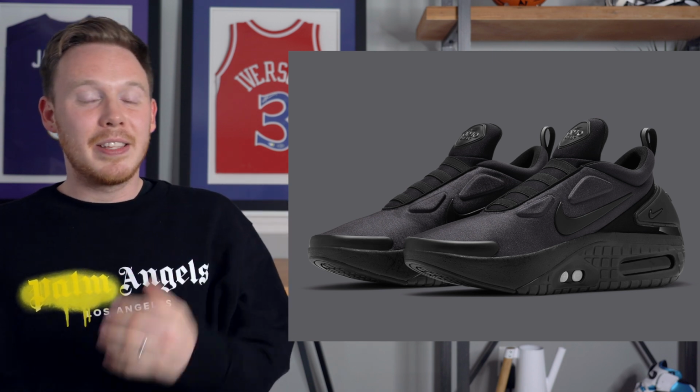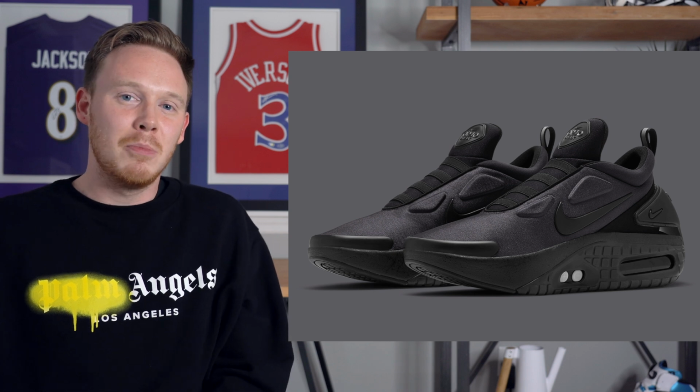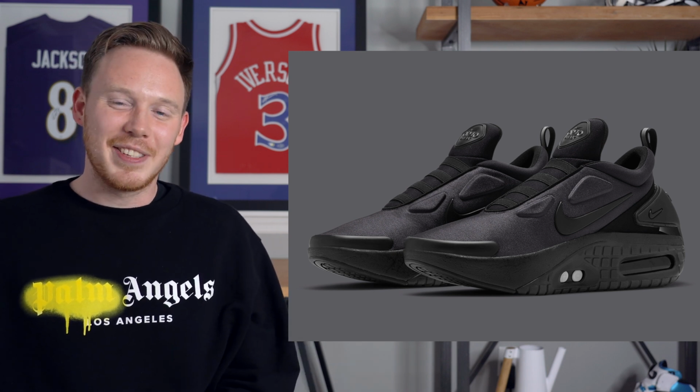Well, to be fair, maybe not that into it because the shoe so far hasn't done that well, and I think this triple black colorway is not going to do much to move the needle, so for that reason, I think the shoe is going to sit.